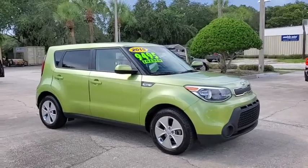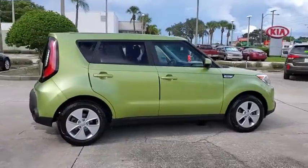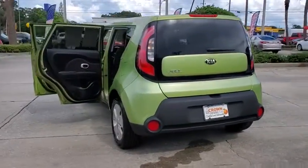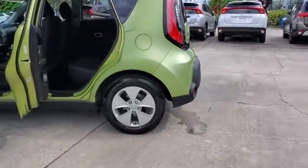We are pleased to show you the 2015 Kia Soul. The Soul is quick and ready with its innovative, catchy style, a sharp, roomy, and well-fitted cabin, and a comprehensive list of safety and fun features. This vehicle has less than 75,000 miles.